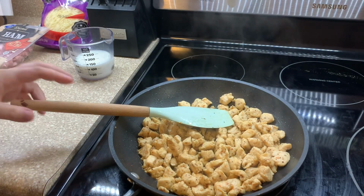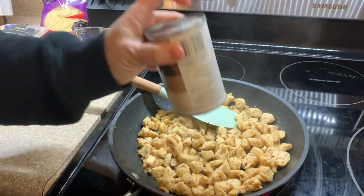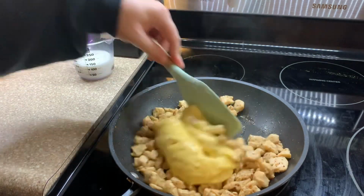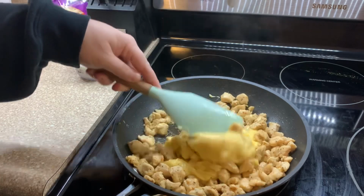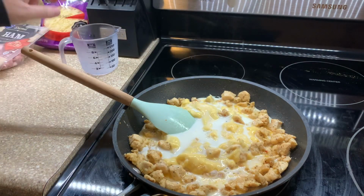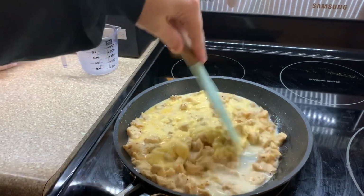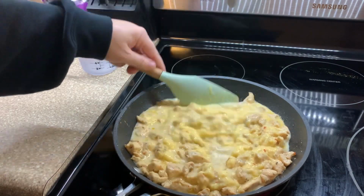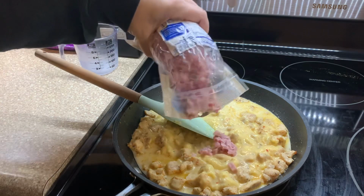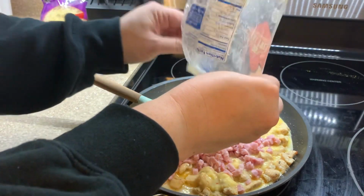The chicken's all cooked, so I'm going to go ahead and add in my cream of chicken soup. Add in my milk. So it's a cup of ham, so that's 8 ounces, so it's that whole thing.